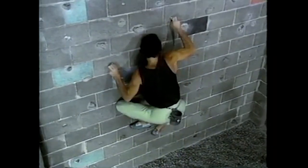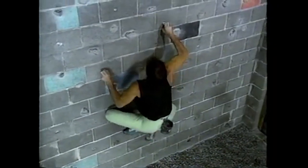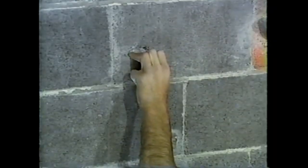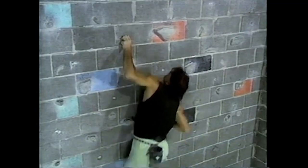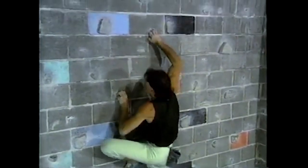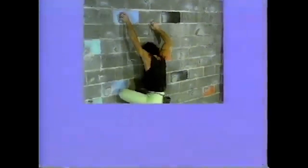To do the dead point, set your balance just below the lock-off high point and pull your body upwards and, importantly, inwards with a quick and smooth motion. Release for the next handhold and continue the upward motion, hitting the next hold at the dead point, or the highest point of your upward thrust before you begin falling away.